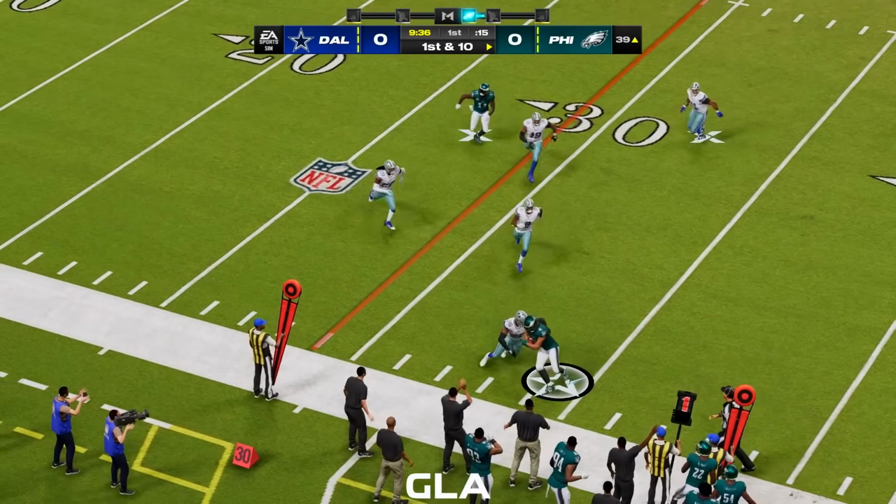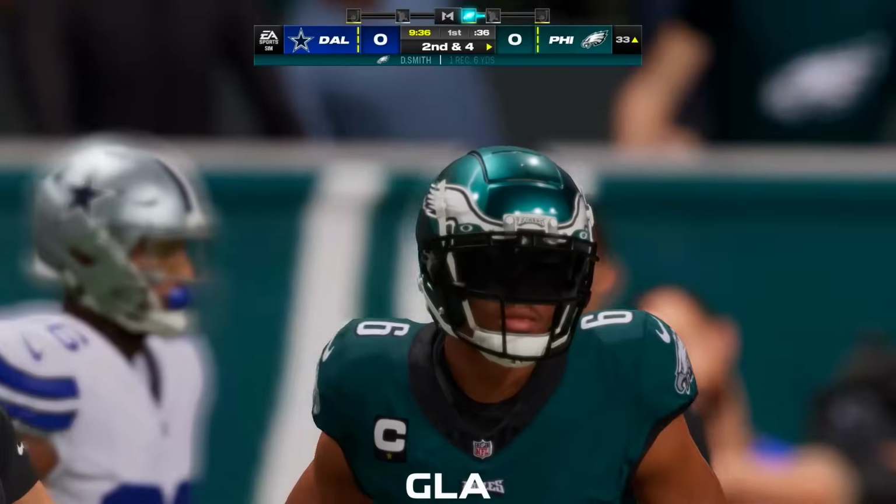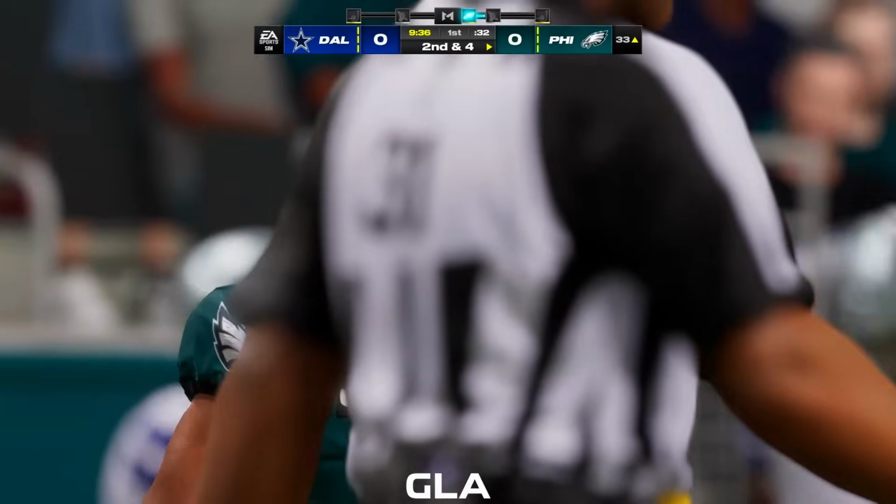Hurts throw there, taken in by Smith. And he gets this down inside the 35 before going out of bounds. It'll go down as a gain of 6. And that'll bring up second down.